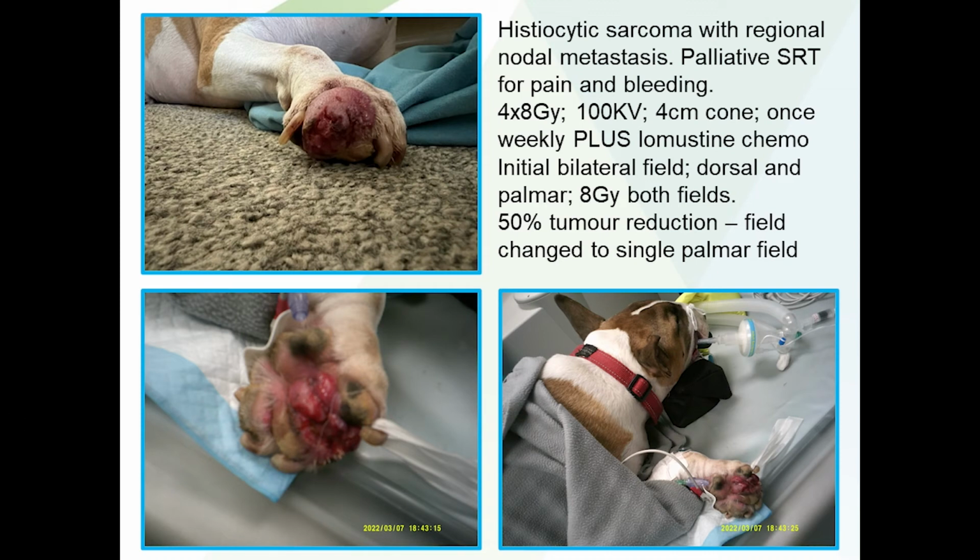And again, the program allows you to do a bilateral opposed, but I was treating with the full 8 gray, both top and bottom. Again, I made sure I was right over the tumor and not giving any area a double dose of radiation. By the time it came back, which is the lower picture on the left, most of the tumor on the top had died off, and it was much thinner. You can see what it looks like.